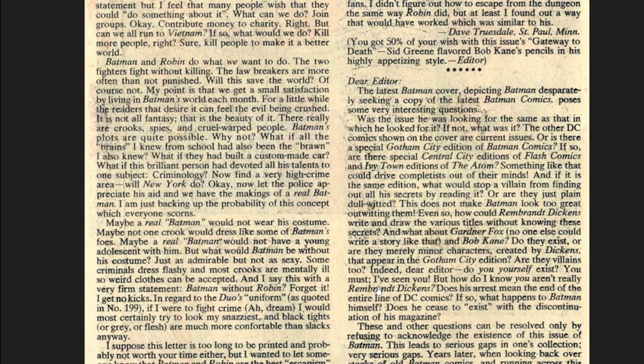Batman and Robin do what we want to do. The two fighters fight without killing. The lawbreakers are more often than not punished. Will this save the world? Of course not. My point is that we get a small satisfaction by living in Batman's world each month. For a little while, the readers that desire it can feel the evil being crushed. It is not all fantasy. That is the beauty of it. There really are crooks, spies, and cruel, warped people. Batman's plots are quite possible, except for maybe the one we just read. Why not? What if all the brains I knew from school had also been the brawn I also knew?